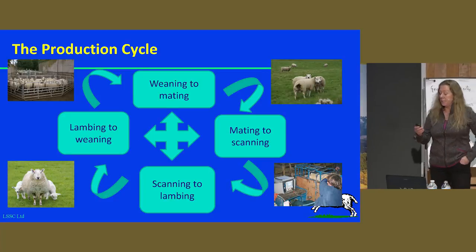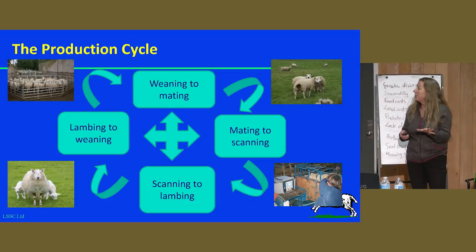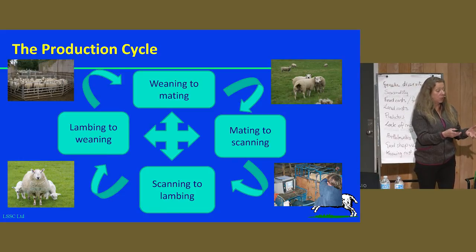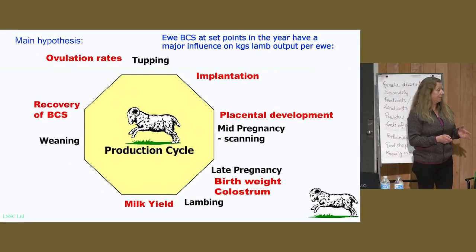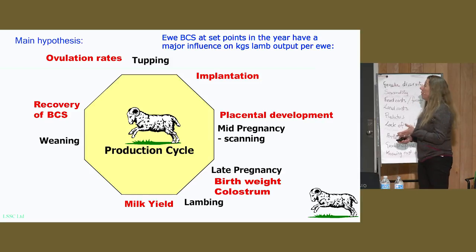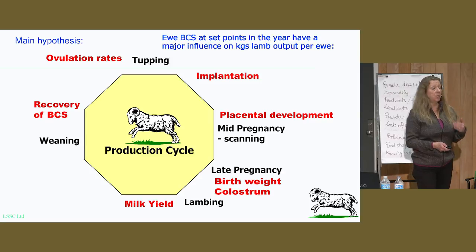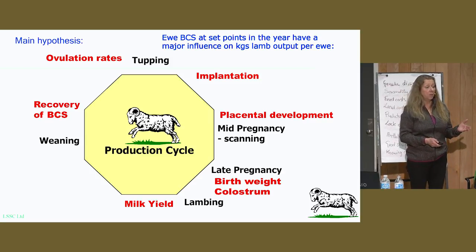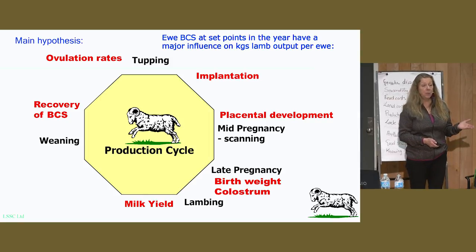Okay, so I don't need to go into that. And we're all used to, I think, the fact that we are looking at this production cycle and using body condition score to hit targets at certain times, yeah? And that's what you would use it for, yes? Presumably. So we're all familiar with the fact that body condition score in the run-up to mating, we would call it tupping, but run-up to mating, affects ovulation rate. Then we will be looking at the implantation period.